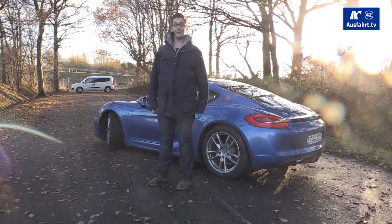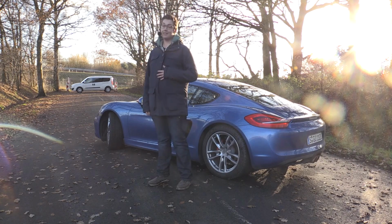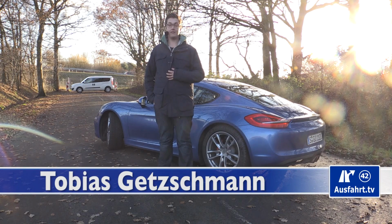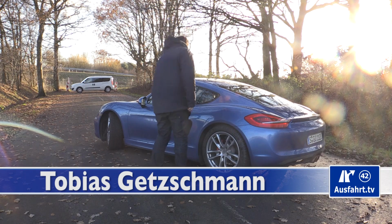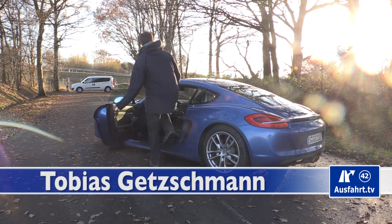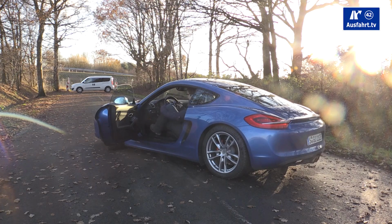Jan had no problems at all getting in the car, but I'm a little bit taller. I'm 195 centimeters, so 6'5", and I think it will be a little bit more tricky for me, but actually it isn't. Everything is okay, it's one smooth movement and I'm inside the car.